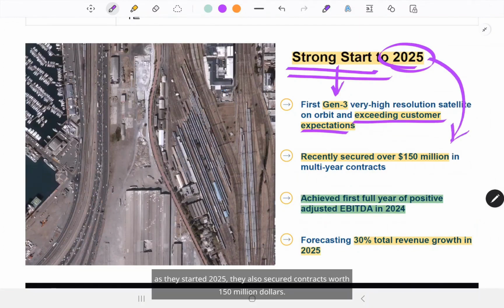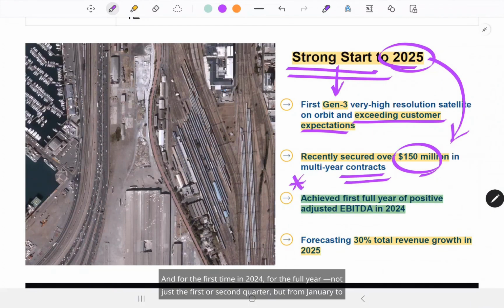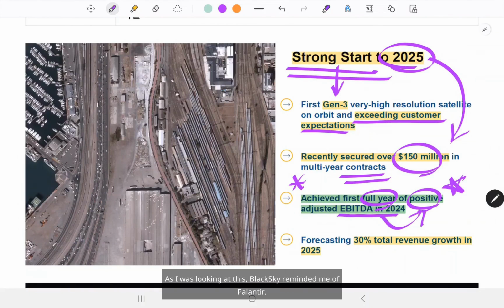As they started 2025, they also secured contracts worth $150 million. And for the first time in 2024, for the full year, not just the first or second quarter, but from January to December, they turned a profit on EBITDA. That's really great news. As I was looking at this, Black Sky reminded me of Palantir.